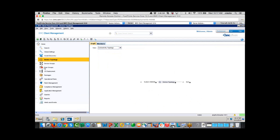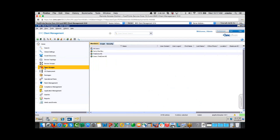User groups work the same way. What constitutes this user group that I'm talking about? Are they an administrator? Are they sales? Are they tech support? Are they help desk? Are they HR? You can define those user groups, so those things will get managed and maintained as well.